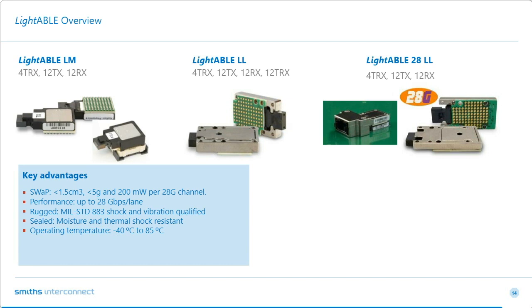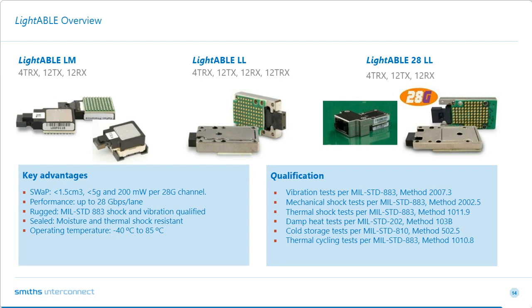And key advantages, again, for these markets, be it defense, space, or aerospace, it's minimization of SWaP: small size, low power consumption, and again, rugged. It has to work in the environment, and it has to be fully qualified. These parts are sealed for protection from the outside environment. And our suite of qualification tests are shown below. So it's all the usual suspects for MIL standard environmental testing. I won't read them out, but they're there for your reference. And feel free to follow up with us after the webinar.